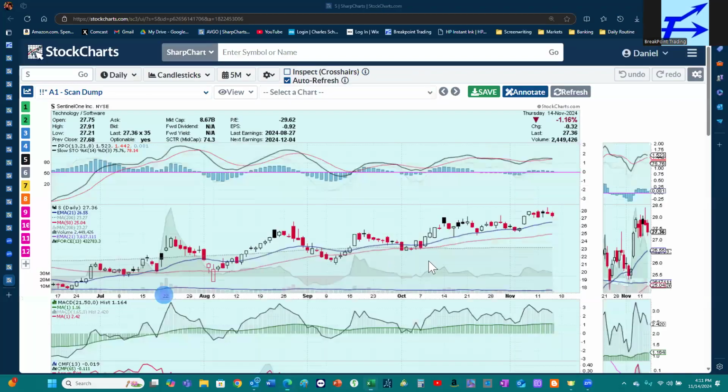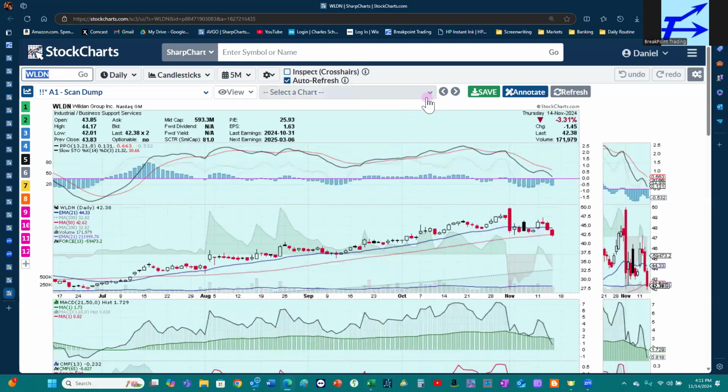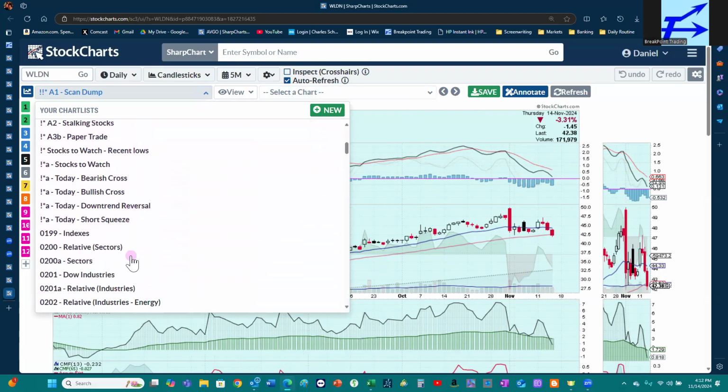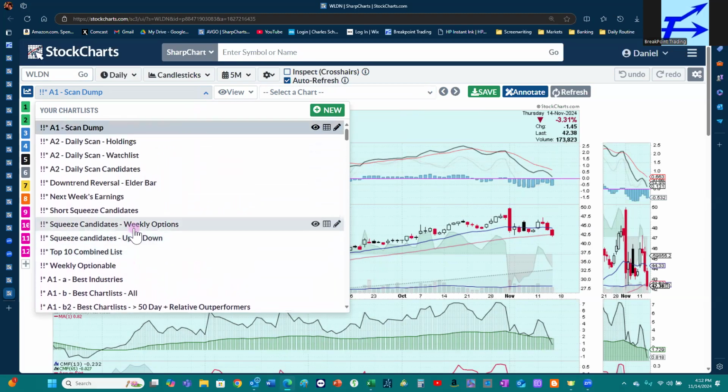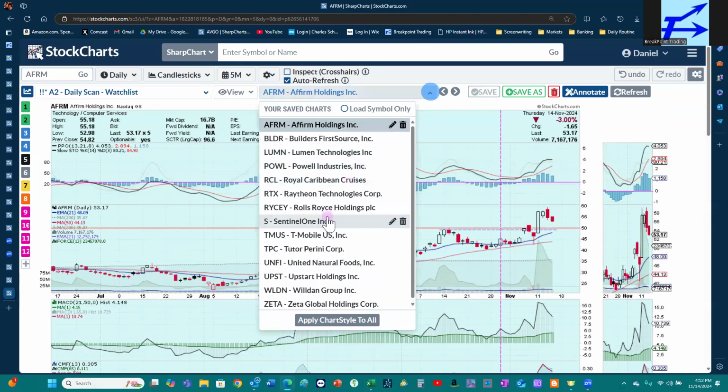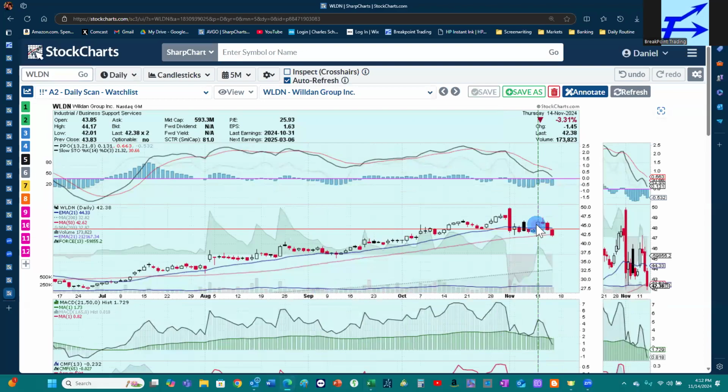WLDN dropped through the stop. This was an early entry. Actually, let me look at the daily scan. Where are they? Daily scan watch list. So we'll look at WLDN right there. So that's where we got in. And you can see it also had the shooting star candle. Like I mentioned before, this is often what happens. So unfortunately, you got the shooting star the day after we got into it. So it was looking good that day, but the next day it didn't look good. So that one stopped out.